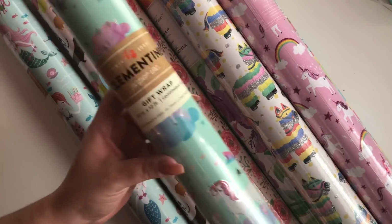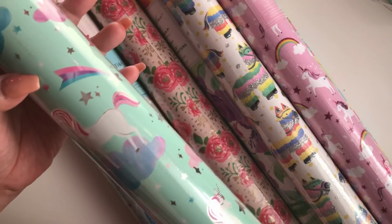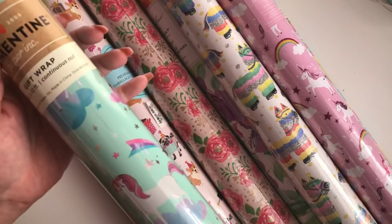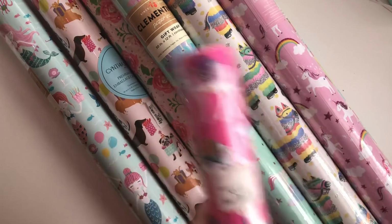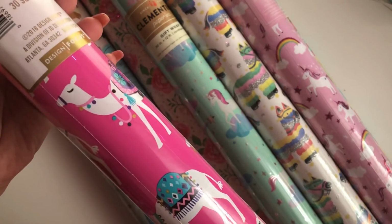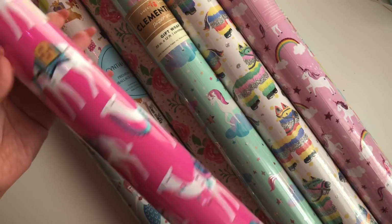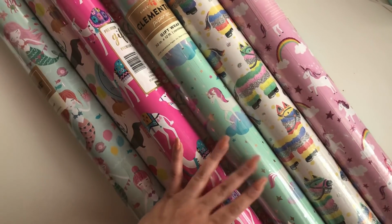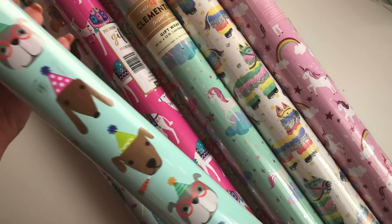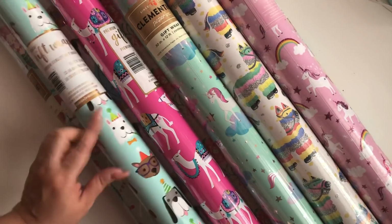Then I have this one, which is also by Clementine, and it's another unicorn one with the same teal blue. You guys see the unicorn? And the rainbow and the stars. Then we have this one right here, and these are camels. Super cute with the hot pink, also by Design Focus. And then we have another puppy one for the birthday by Design Focus as well. Look at the little puppies. So many, you guys, with that teal blue. I love it.